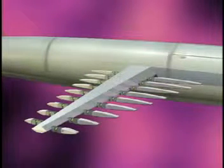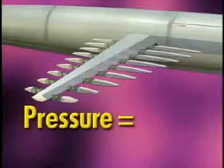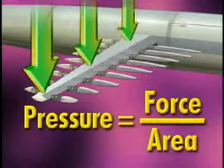The following algebraic equation should help you understand this principle. Pressure is defined as the force divided by the area over which the force acts. The force in this case is the aerodynamic load.